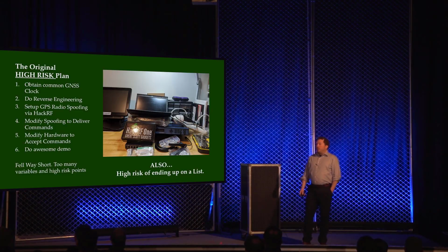Way too many variables to control. At any point in this line, even if I developed really good code, any single one of these components could fail. I might not know which one had failed. I might not know exactly how to figure out whether it had failed. I'd have to build testing tools for each one of these components to make sure that each one worked in sequence. So, high-risk plan. The other thing is, when you buy GPS clocks and you go and hack them, you might end up on a list somewhere.